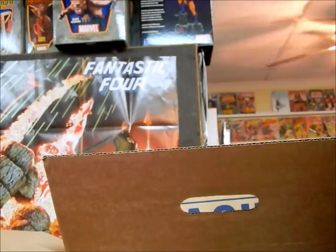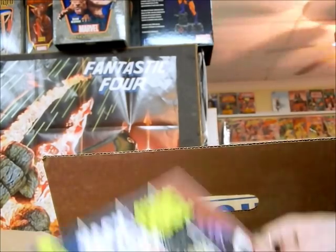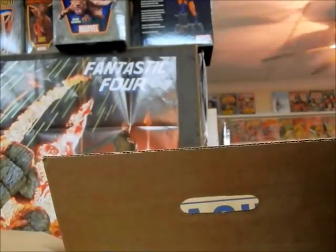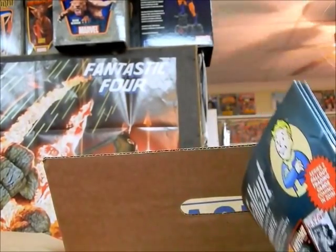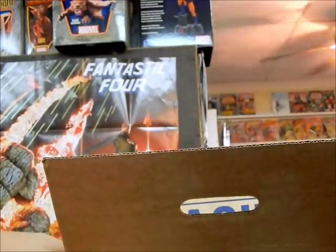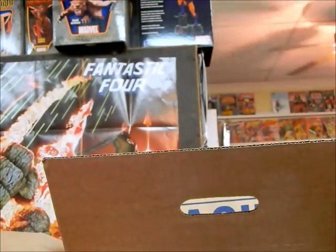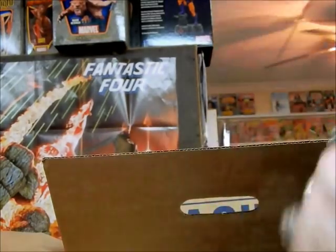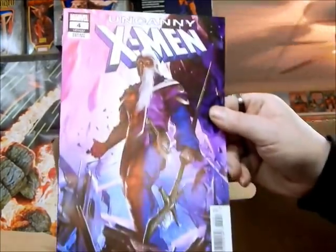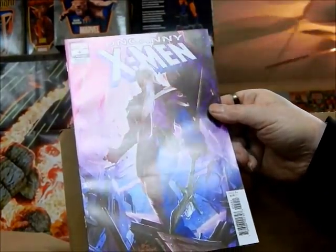Hack Slash versus Chaos. This is cover A. Did not order very many copies. I've got some customers that want them, and that's pretty much all I'm ordering. Out of respect to Brian Pulido, who no longer has the characters, and they don't even give him any sort of credit whatsoever in the book. To me, that's very disrespectful to Dynamite.